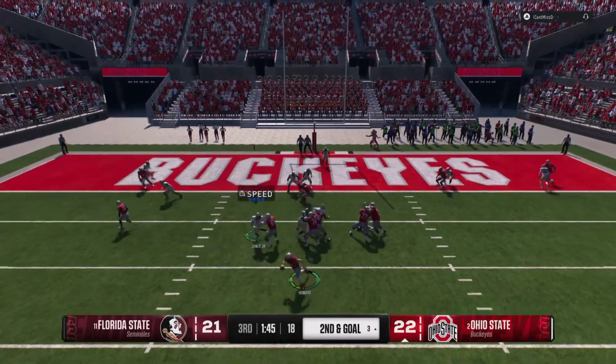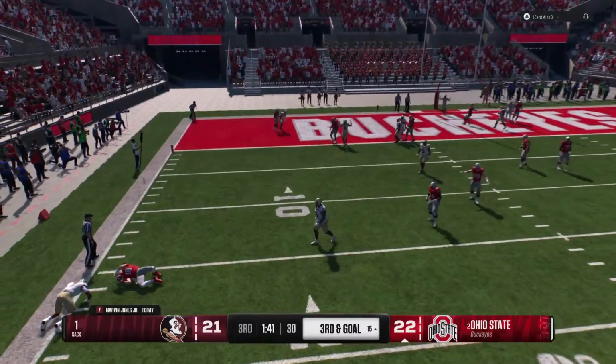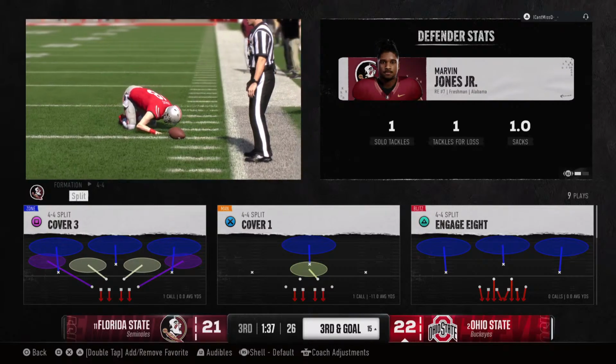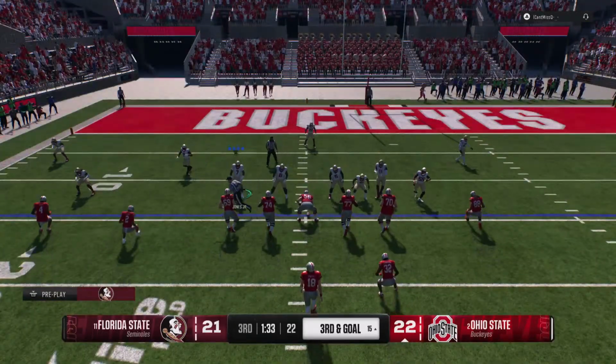Back to pass, it's Howard. Buying some time as he moves left. And the pressure was too much. They get him at the 15. Man, this offense was sitting in such good position. I like the play call.